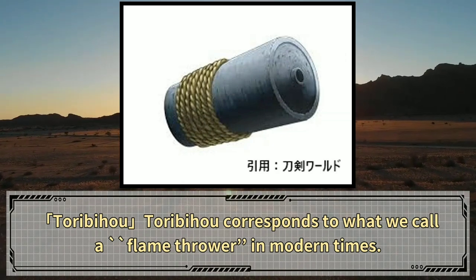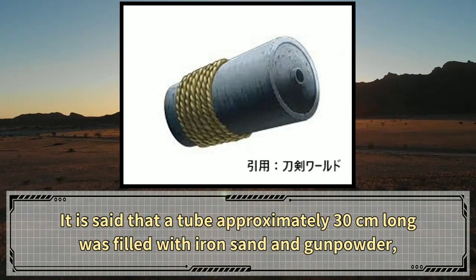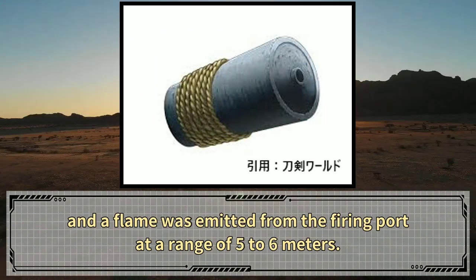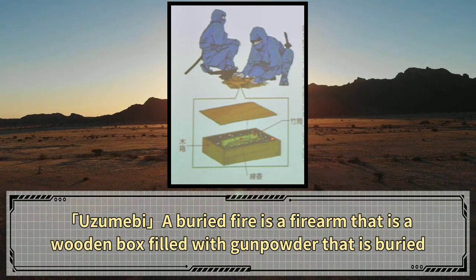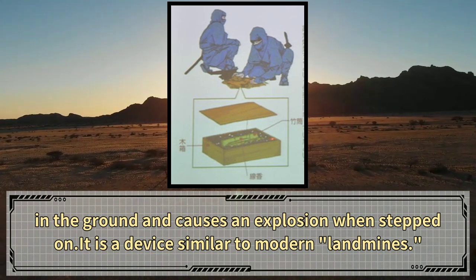Toribiho corresponds to what we call a flamethrower in modern times. It is said that a tube approximately 30 centimeters long was filled with iron sand and gunpowder, and a flame was emitted from the firing, toward a range of 5 to 6 meters. Uzumebi, a buried fire, is a firearm that is a wooden box filled with gunpowder that is buried in the ground and causes an explosion when stepped on. It is a device similar to modern landmines.